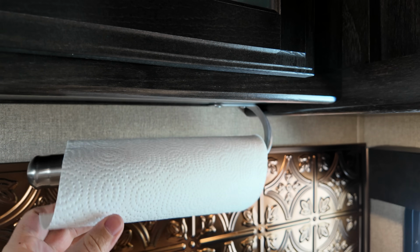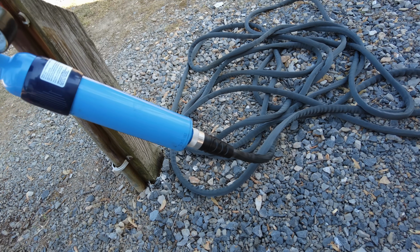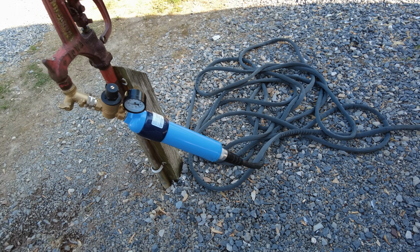I'm sure most of you have seen these before, but it is without a doubt the best-selling RV water filter on the market. The Camco Taste Pure filter is a 20-micron filter that protects against things like dirt, silt, and sediment, and it just attaches on your water hose somewhere before the RV.